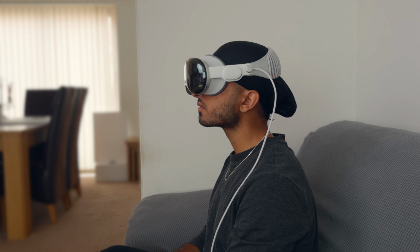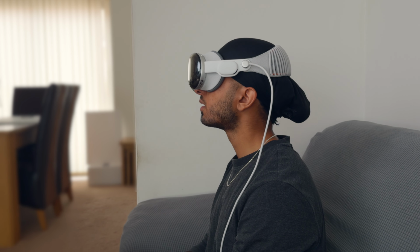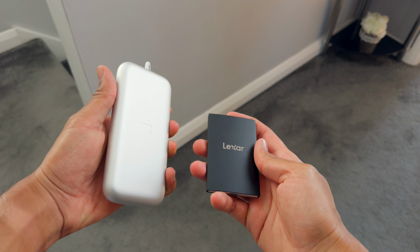Another issue I've encountered is that you can also experience a big amount of eye strain when using this thing for extended durations of time, typically more than half an hour, because of how close the screens are to your eyes. Another limitation of the Vision Pro is that it only has a battery life of 2.5 hours. So this was one of the stranger design choices that Apple made with the Vision Pro, because to power the device, you're actually given a separate standalone battery pack that connects via this proprietary charging cable, which was a nightmare for me to connect at first.